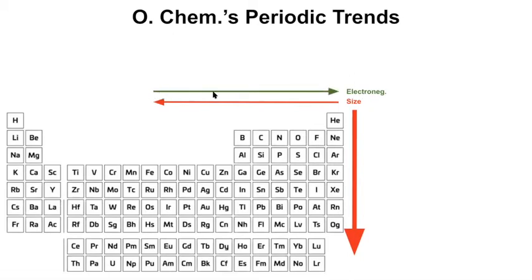Now the next important one is electronegativity. Atoms become more electronegative as they get closer to fluorine. So as you go to the right, you're more electronegative. What's more electronegative, carbon or nitrogen? Yeah, nitrogen's more electronegative. And electronegativity increases up the periodic table as well. So this trend is just opposite of size. Fluorine is considered the most electronegative atom. That means if fluorine's bonded to any other atom, it's going to hog the electrons. It's going to have more of them. It's not going to share equally.